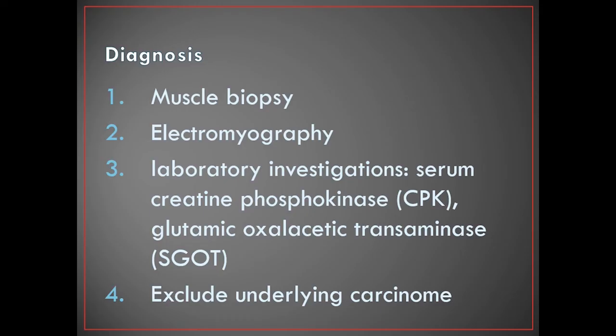Now, exclude underlying carcinoma. What does this mean? Why should I look for an underlying carcinoma in these patients? We have a term we use: paraneoplastic skin conditions. Paraneoplastic means that I have a skin condition that denotes there is an ongoing tumor, ongoing cancer inside. Dermatomyositis is one of these paraneoplastic conditions. So does this patient have a cancer? Not necessarily. But if I have a patient with typical dermatomyositis and the patient is of old age, I have to look for an underlying carcinoma that causes this. Usually, these patients have an underlying carcinoma. It's called paraneoplastic conditions.